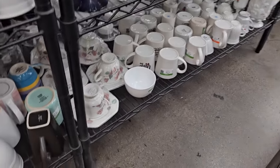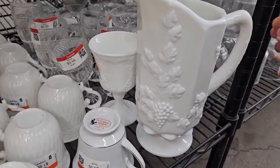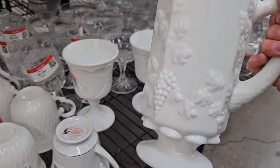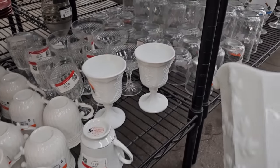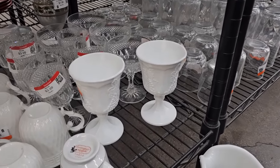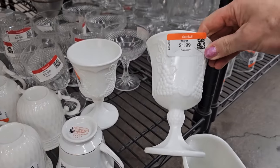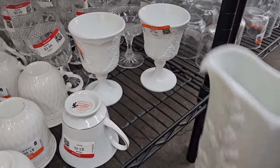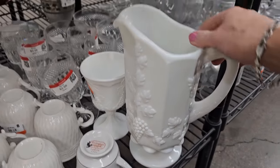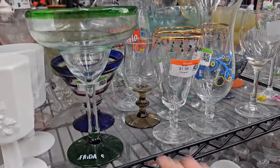Over here, I've spotted a lot of milk glass, starting with this beautiful pitcher. Grape and grape leaves design. $12.99. A couple of goblets here. These are $2. I did notice that on the shelf above, there's quite a few more pieces. So let's have a look at those.